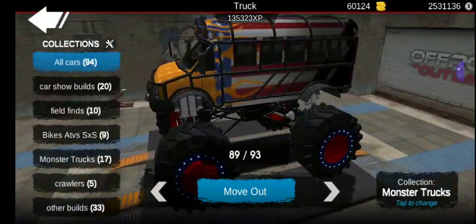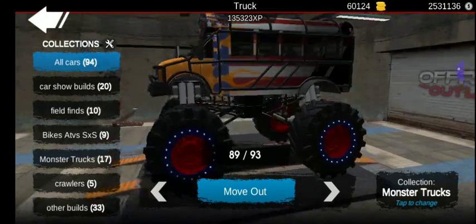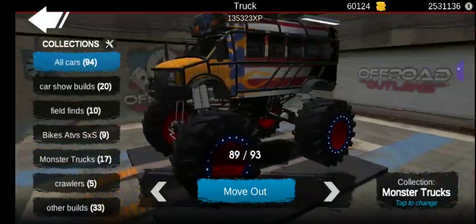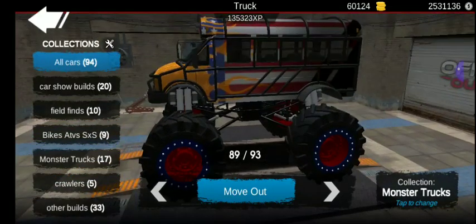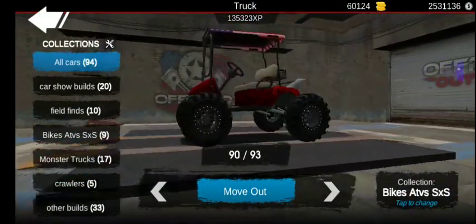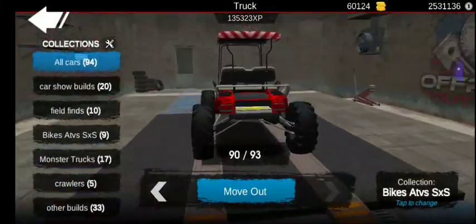Then we got a blown out voice. We got the 4th of July bus that I built, which was actually this year. Then we got the monster golf cart. I really like this thing.